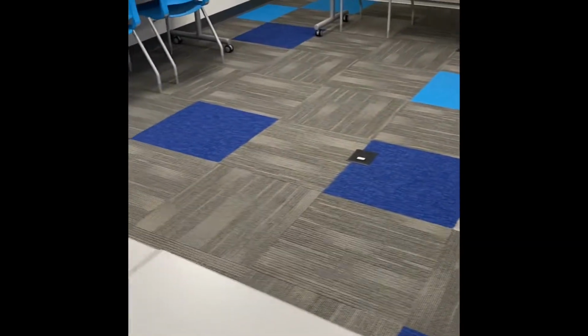Got it all over here. Just getting ready to start. All right, stay tuned. Tackling some of the stains here. We have a stain on this blue tile, so I wanted to show you how we're going to get this. We are in the orientation rooms in the beginning of the warehouse.